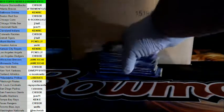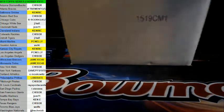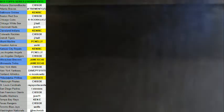All right, I'm going to remove the 12 silver packs that go with the break. I'm going to put them off to the side there. We've got a nice sealed case. Everything ships. This literally weighs a ton. I think they're like 19-pound cases.